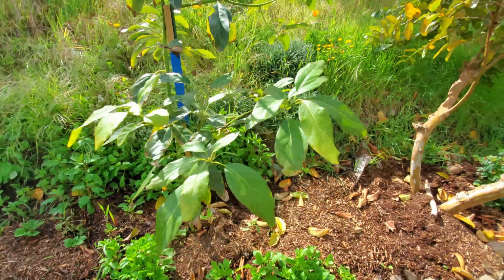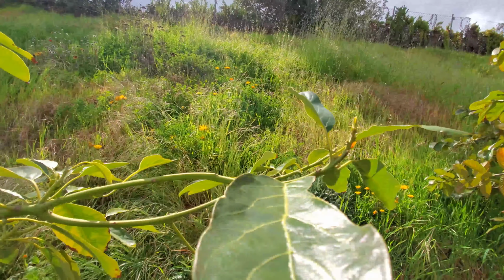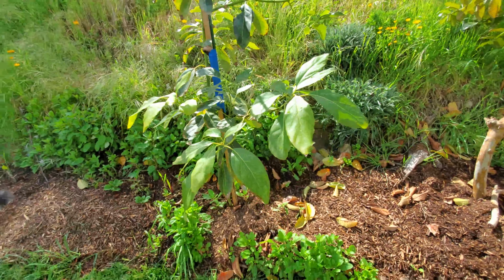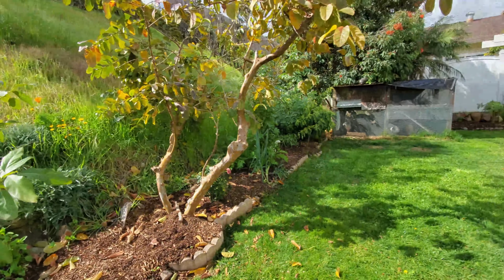So it's just starting, so it doesn't look too big, but we're getting these new shoots on this one. I mean, this one alone has like three or four that are already coming out. So hopefully we get avocados this year. If not, it definitely will be next year.